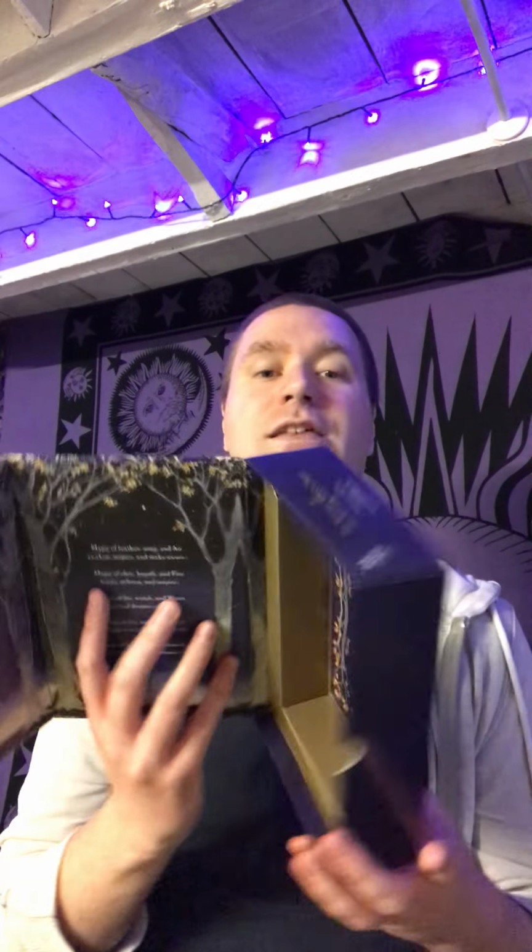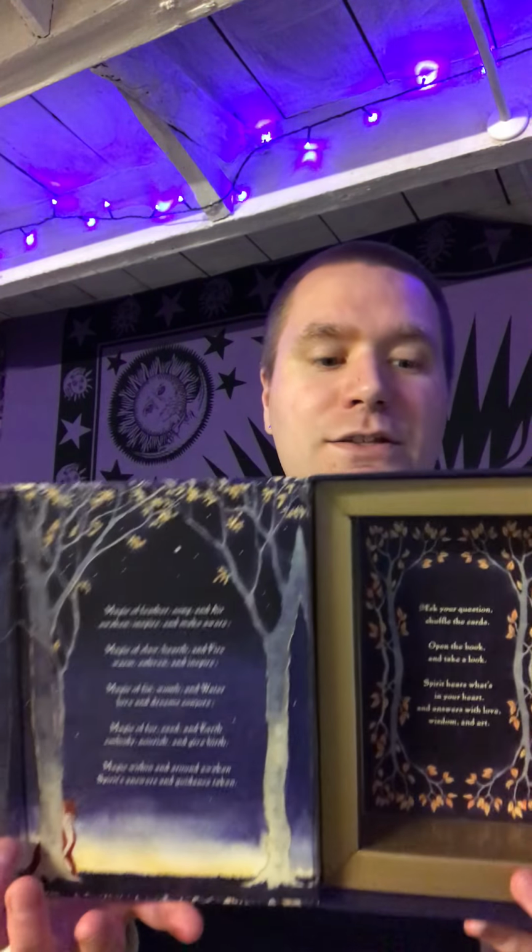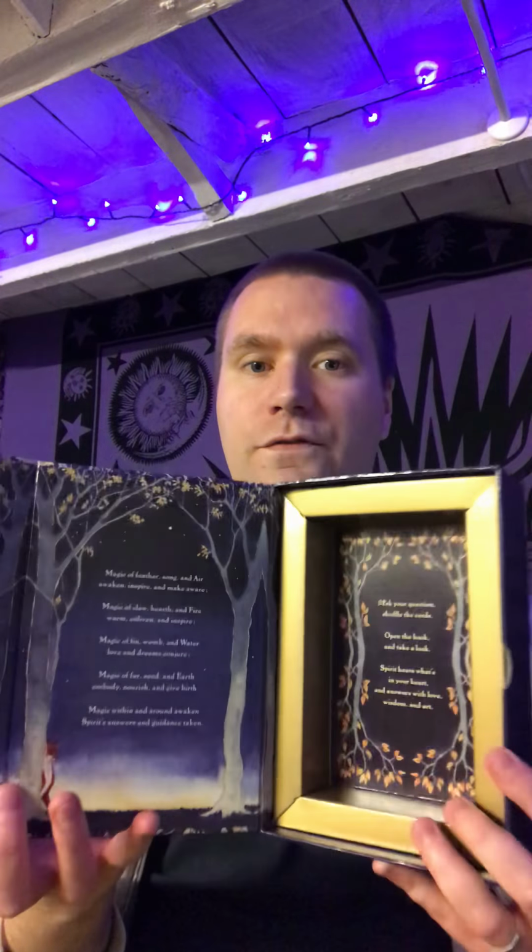And then there's just another little spell here which says, magic of feather, song and earth, awaken, inspire and make aware. Magic of claw, hearth and fire, warm, enliven and inspire. Magic of fin, womb and water, love and dreams conjure. Magic of fur, seed and earth, embody, nourish and give birth. Magic within and around, awaken, spirits, answers and guidance taken. So that side of things is absolutely stunning, it's absolutely beautiful. I love, love, love this.